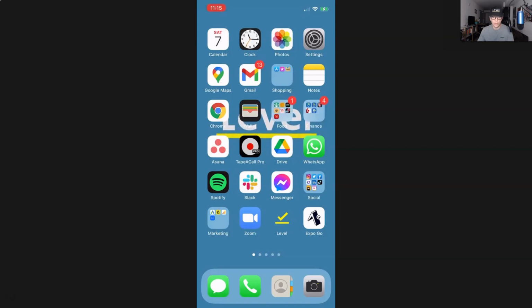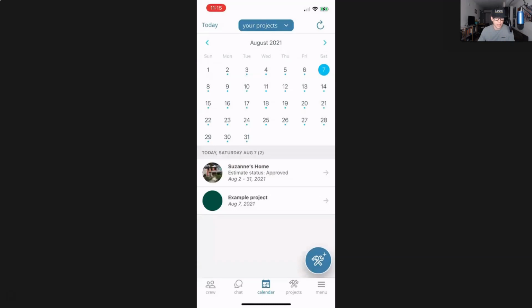Alright, so I'm going to open up the mobile app. And because I've logged in as Leroy Beebe already, it's going to take me straight to my calendar. As I mentioned before, the calendar is just a great way to stay organized, right? It helps me know what I have on it during that day, what's upcoming. And because with Level we can navigate between project calendar view and my shift view, I can also look at what projects I'm busy working on, what days, and what time I have to be there.